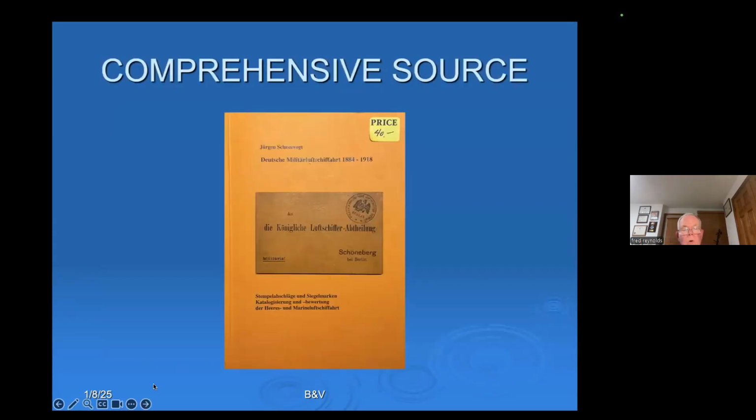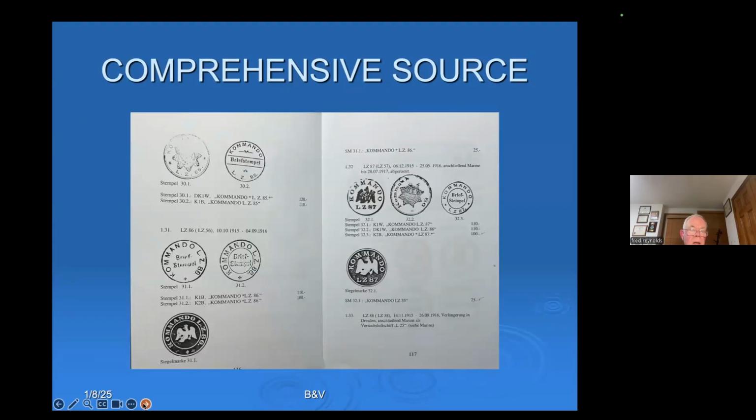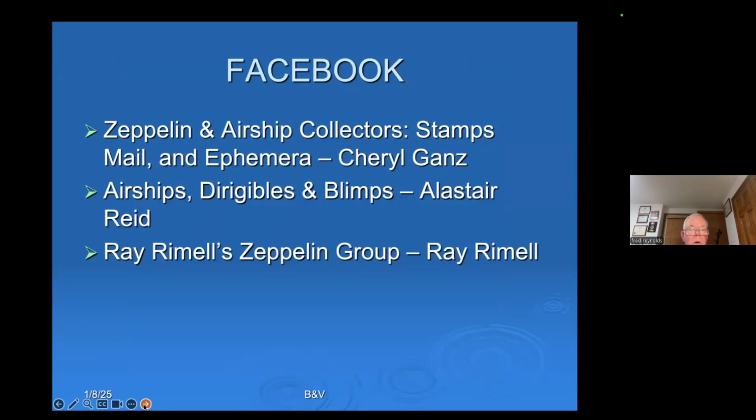The real comprehensive source is written by Jürgen Schneevogt, and he authored 5 books. They're softbound, but they cover everything. And in here, he catalogs the different kinds of cancels that we were just looking at. So this is a way I can take a cover, look in here, and it'll tell me which ship it belongs to and when it was issued, and it even gives some forms of rarity inside here. And it covers all the ships. The 4 types I showed you are all covered in here.